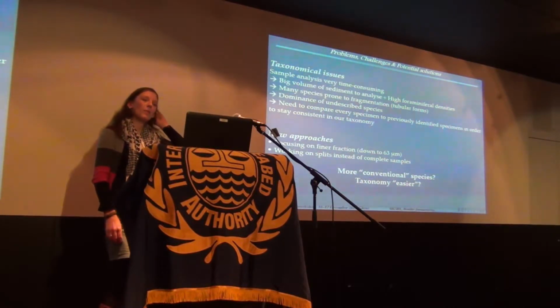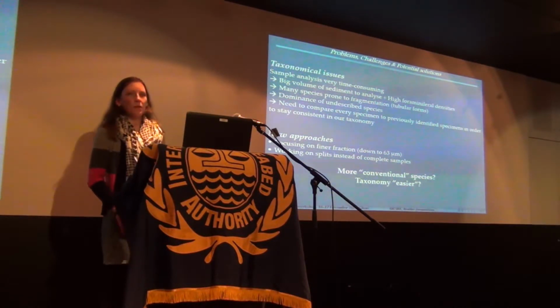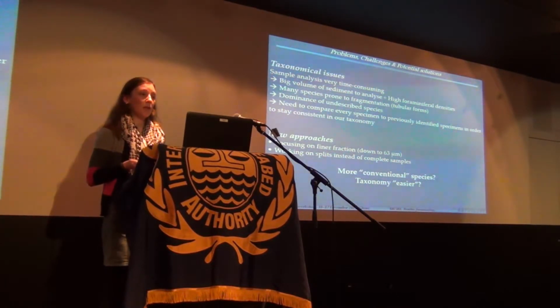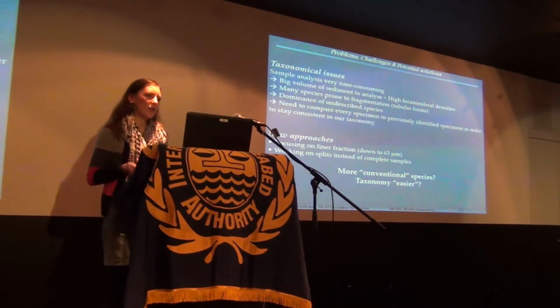I will just finish with some problems that we have with the analysis of the forams. The biggest problem is obviously the taxonomical identification. First, the sorting of the samples is really time-consuming because the volume of the sediment is very big and the densities are also very high. We also have many species which are prone to fragmentation, which makes their identification very difficult. And we have 80% or so of species which are undescribed, and we need to compare any single specimen with previously identified specimens in order to stay consistent with our taxonomy. This is really time-consuming and challenging.